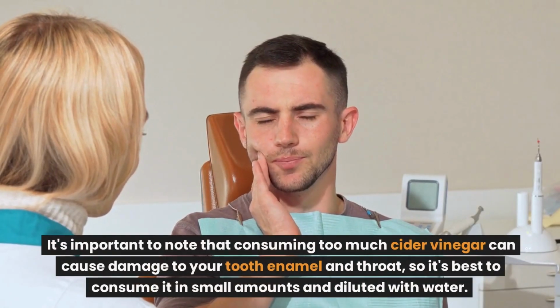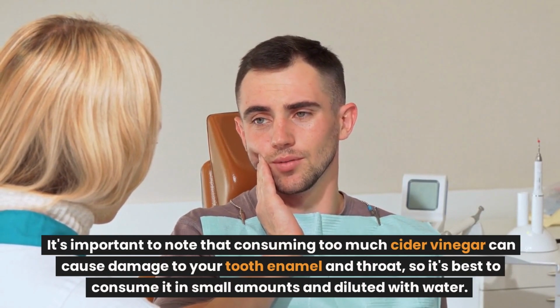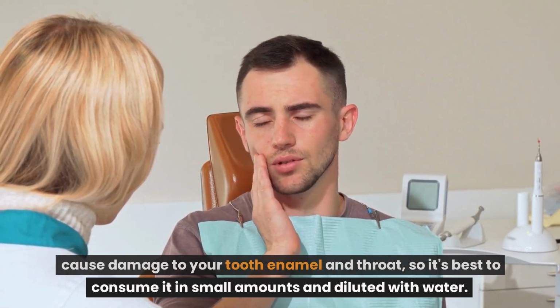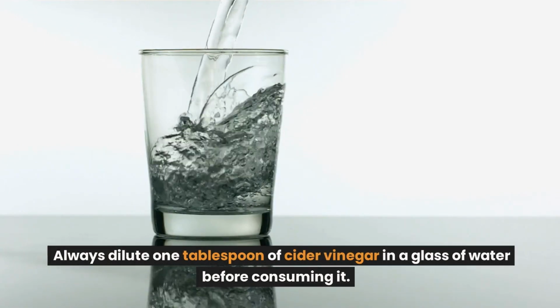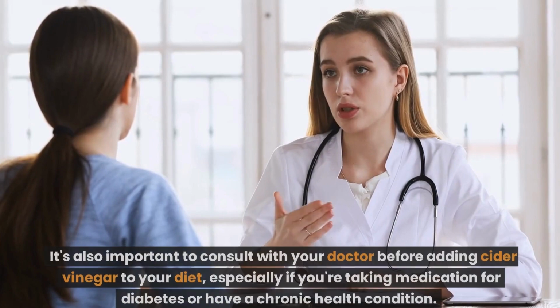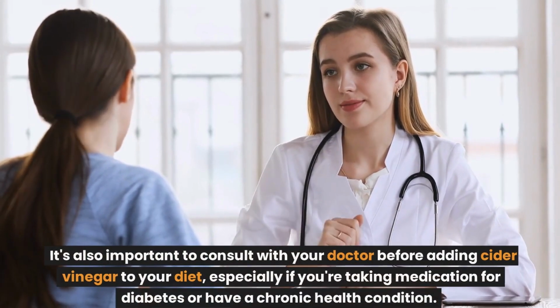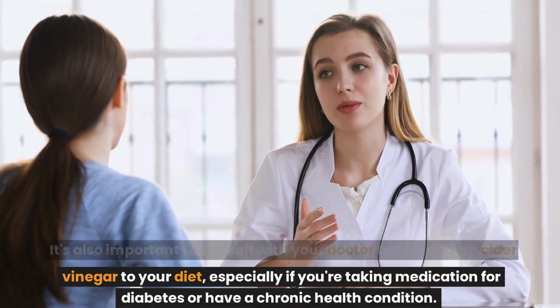It's important to note that consuming too much cider vinegar can cause damage to your tooth enamel and throat, so it's best to consume it in small amounts and diluted with water. Always dilute 1 tablespoon of cider vinegar in a glass of water before consuming it. It's also important to consult with your doctor before adding cider vinegar to your diet, especially if you're taking medication for diabetes or have a chronic health condition.